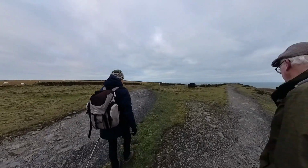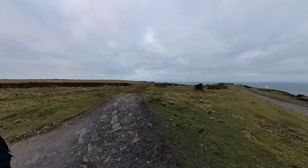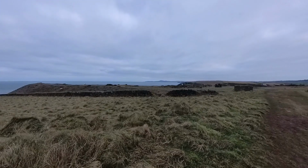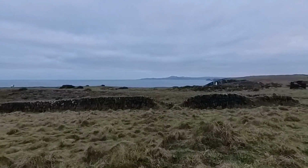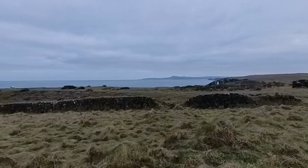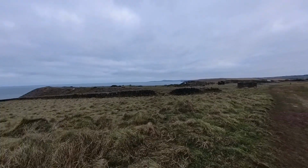But yeah, actually, I've never looked at it like this, but everywhere you look, there is ruins of buildings. There's further ruins down there, here. Everywhere you look. So this is sort of looking back, you can actually see where we've walked from. Look, if I keep the camera still, you can see the Strumblehead Lighthouse. We were there a couple of sections ago, and we've walked all along that coastline to Porthgain. So pretty good weather today.